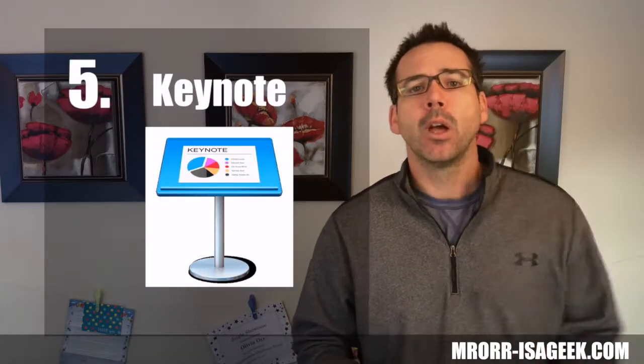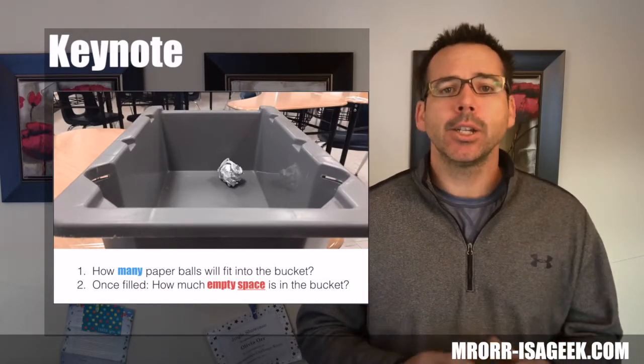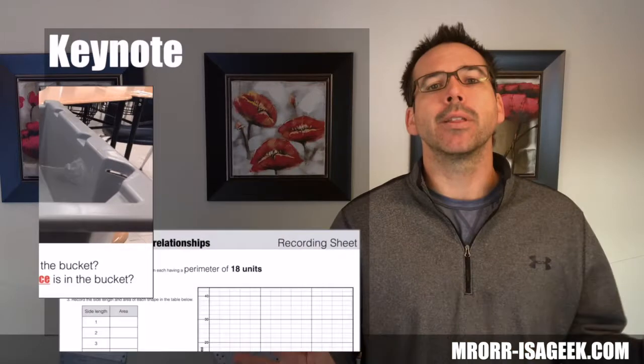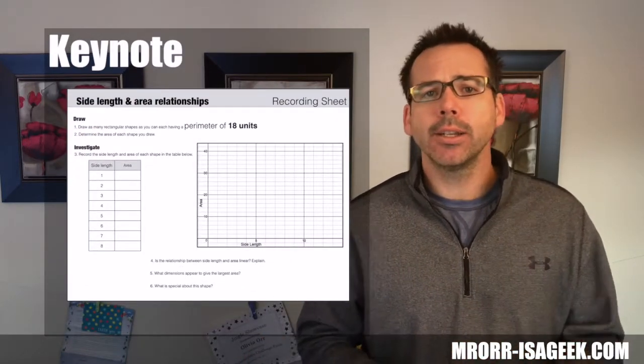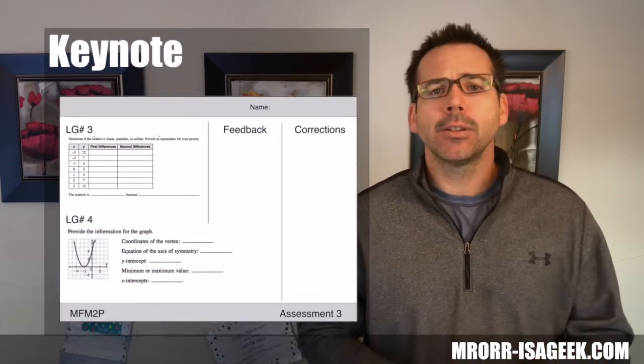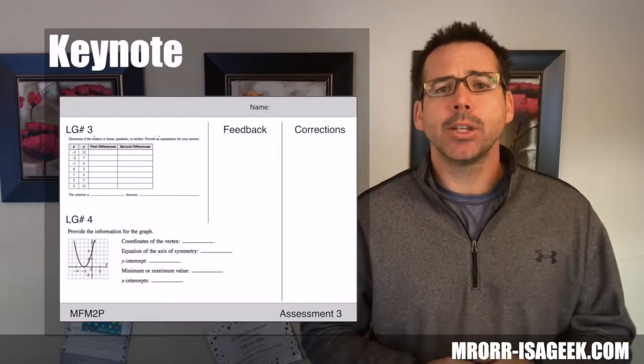Tool number 5. One of the most used tools these last few years has been Apple's Keynote. It's presentation software, but I use it for almost everything. I make all my slides for my activities. I use it to run those activities. I make quizzes and handouts. I use it to edit images and videos too. I even made these images and animations here in this video using it. So great. It was a huge reason why I bought my latest MacBook. I wanted to access my Keynote files.